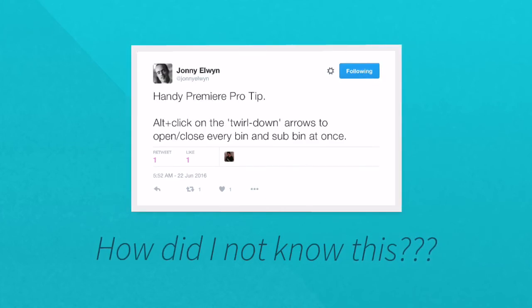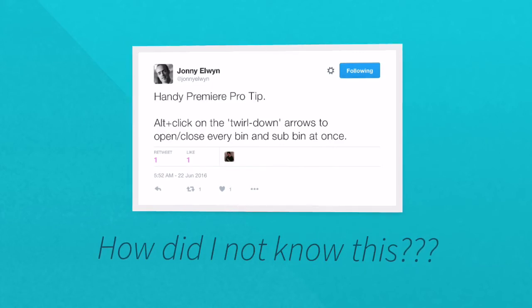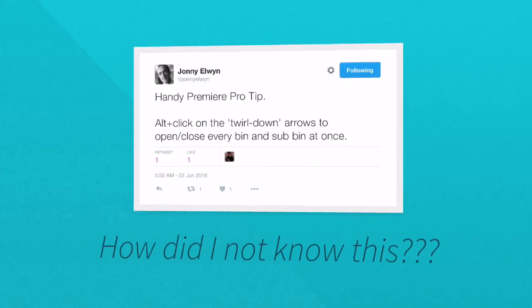So if you're in the project panel and you alt-click on the twirl down arrow of a bin, it will open that bin and all the sub-bins inside of it. So you'll be able to see all the contents all at once. That's a pretty cool tip. It makes it real easy to see everything within a bin. Great tip, Johnny. Thanks for teaching me that one.